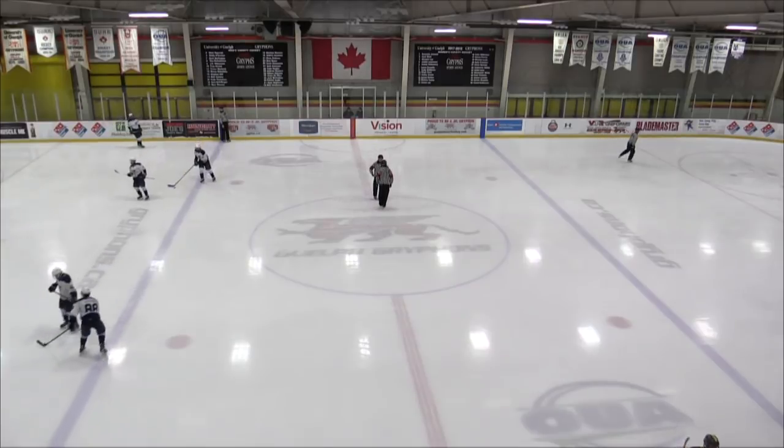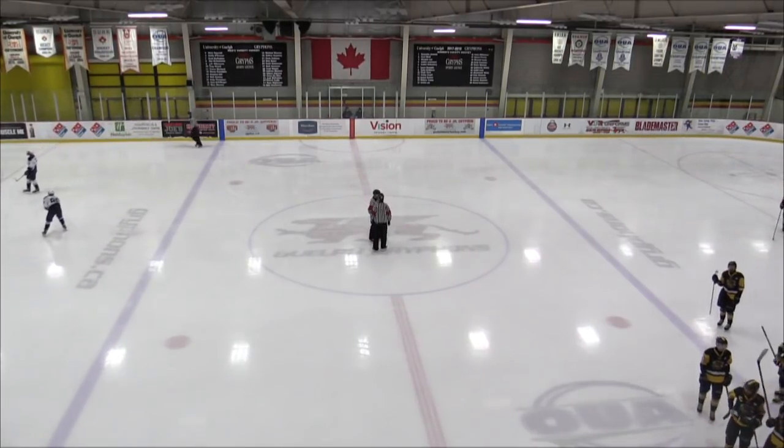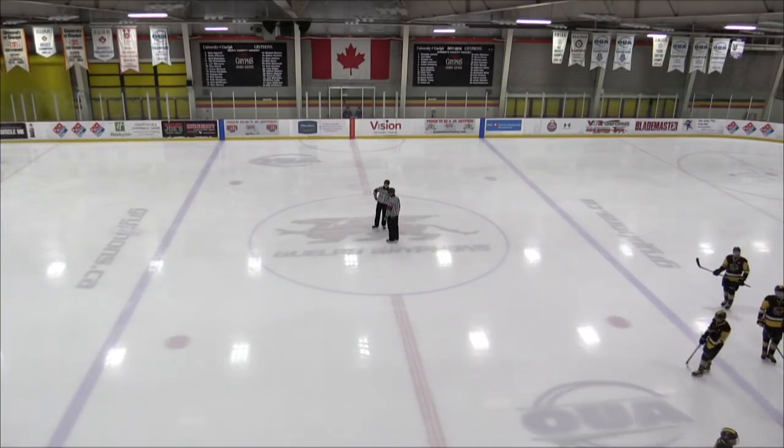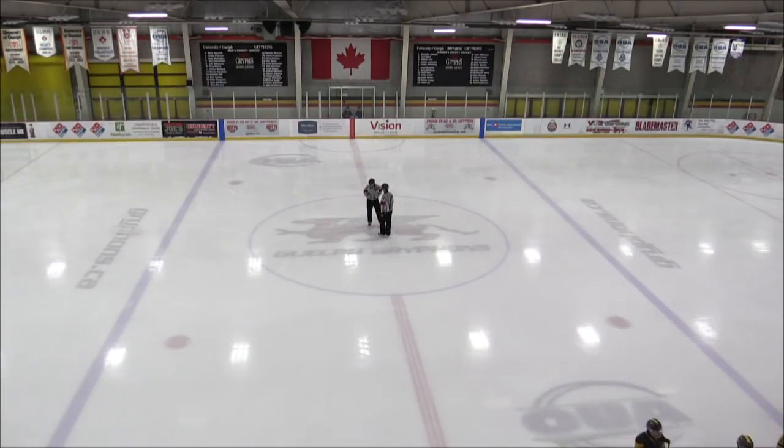Watching warm-ups, did anyone kind of pop out possibly? Well, we've never seen these teams play, so we'll see when we get into the game. Usually there's one player right out of the gate who has a burst of speed, maybe some good hands. We'll see.